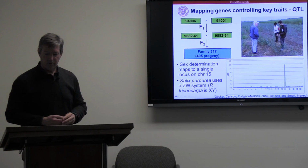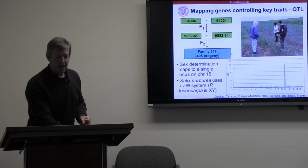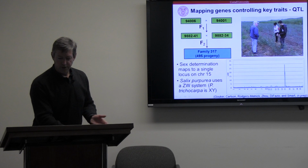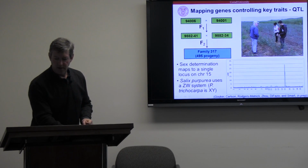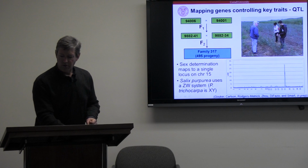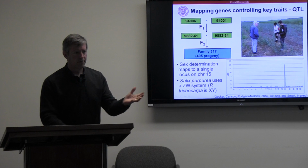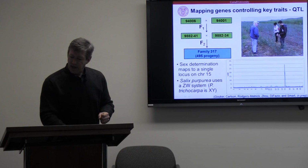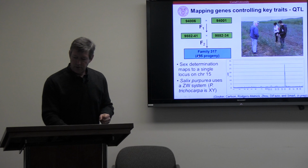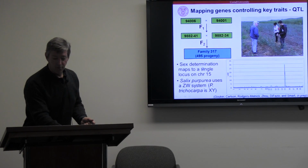collection of Salix purpurea. So we're now going back to that same F2 family, which has a pretty large number of progeny. And Craig Carlson here has planted that out in a replicated trial here in Geneva so that we can start to characterize traits of importance for biomass production, for willow biology, and map them into this high-resolution biparental mapping population. We've done that on some of the simple traits already.